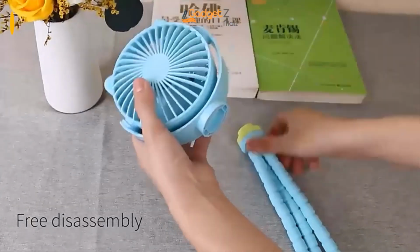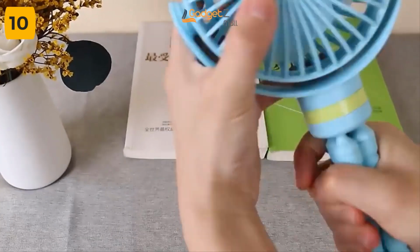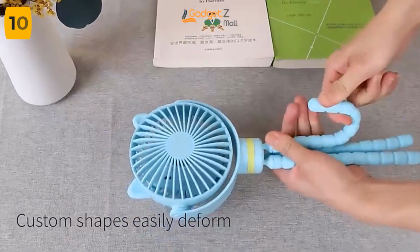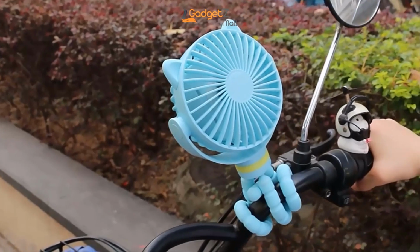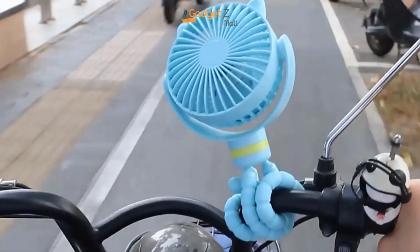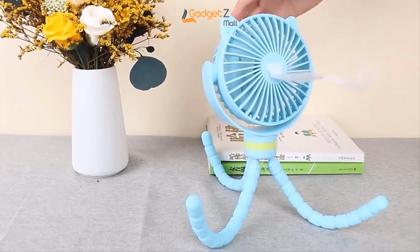Introducing the Twist and Mount Octopus Mini Fan, the ultimate solution to all your summer woes. This cooling fan is equipped with 3 long curved blades and features 360-degree rotation. You can rotate it to any angle. And with its portable twistable tripod, this Octopus fan can be mounted on just about anything: a bicycle, a chair, a table, a hanging rack, or anything else you can think of.